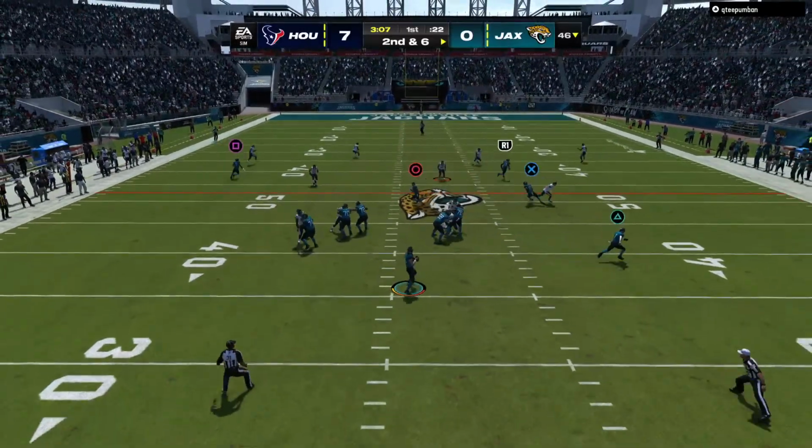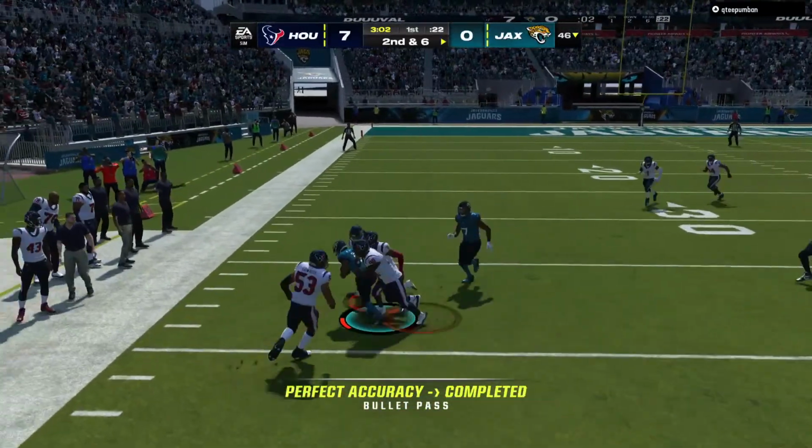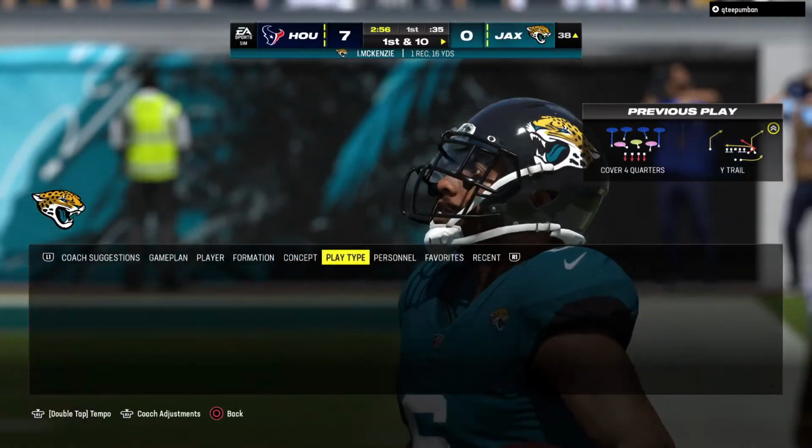Now Lawrence. The throw on target to his receiver, McKenzie. And they'll get him down as he's inside the 40. The catch and run there, good for 16 and a first.